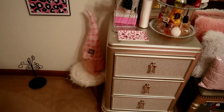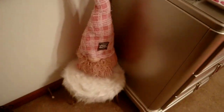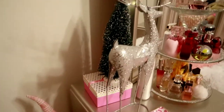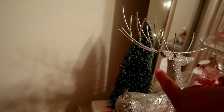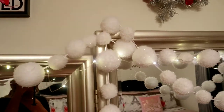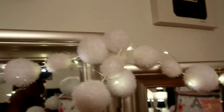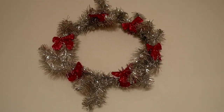Okay, so here are some last minute details I may not have shown you. Here is my pink gnome. It's sitting on my little white fur stool. Absolutely like him. Here are the little glitter reindeers that I got from Hobby Lobby. That green pine tree, flock looking tree came from Walmart. And this is how my garland came out. I just put some string lights on it. And then last minute, I had this wreath from last year's decorations, and I just put it over my vanity.